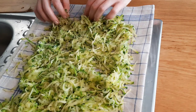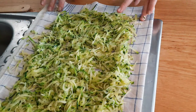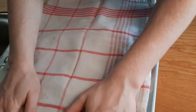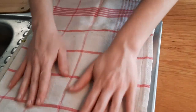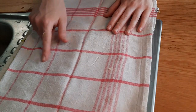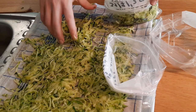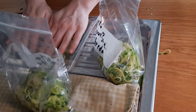Now we have all the shredded courgette nicely spread out over some towels, and I will use a last towel to gently get out the top layer of water. I'm not pushing it too hard, just gently rubbing. You can already see some water getting through. Spread it out and push out the air.